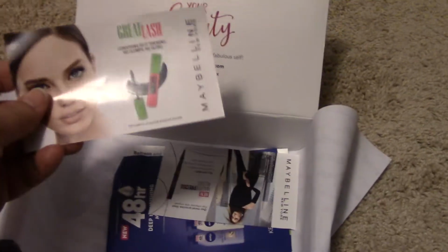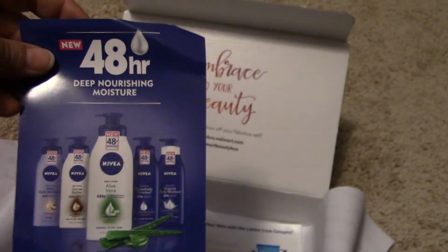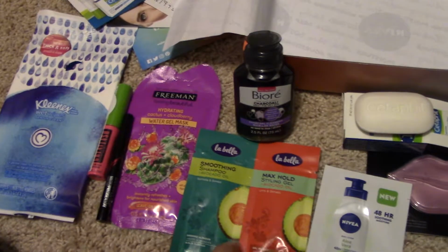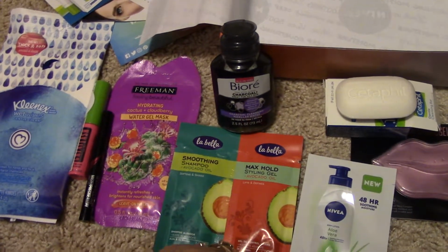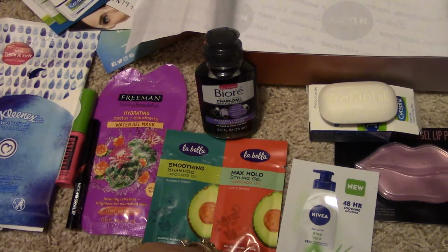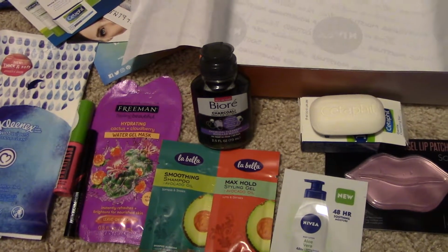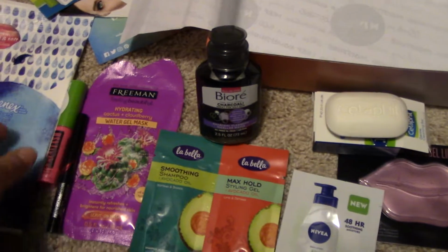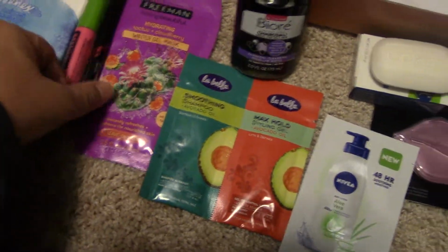These are just extra papers at the end discussing Great Lash, the Maybelline eyeliner, the Nivea products, and the Cetaphil. So I would say that was a pretty decent box. I do like to get both. A lot of times the classic trends towards anti-aging products, which I did not receive any this month, and the Trendsetter trends more towards makeup.